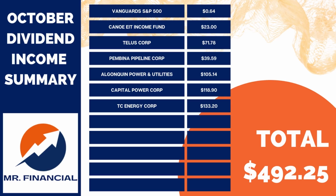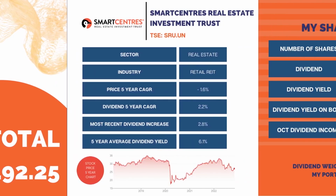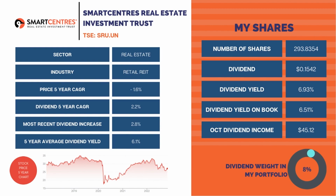After this big dividend payment, we hit $429.25. Next, we were paid $45.12 in distributions from SmartCentres Real Estate Investment Trust. They now provide us with 8% of our forward annual dividend income as one of 2 stocks in the real estate industry. They are trading above their 5-year average yield of 6.1% at a yield of 6.9%.